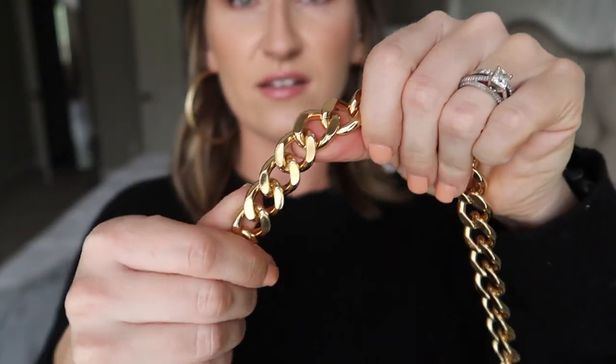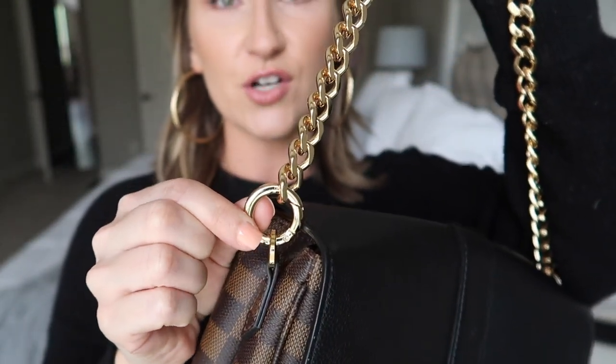So here's an up close of the chain. And then the clasps are circles. So yeah, I wanted to share that with you. And if you have a bag that you think would be a perfect shoulder style bag, get a bag chain. She has multiple bag chains on her site. I'll list the HRH website down below as well. But yeah, this is a fabulous bag chain.